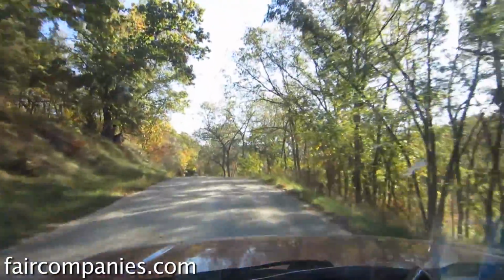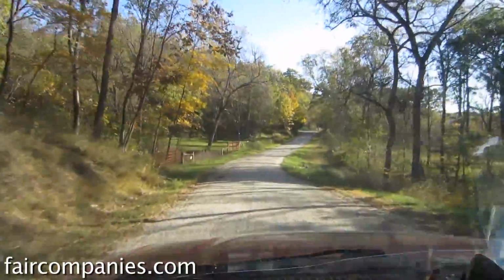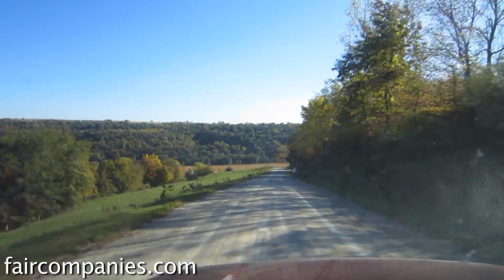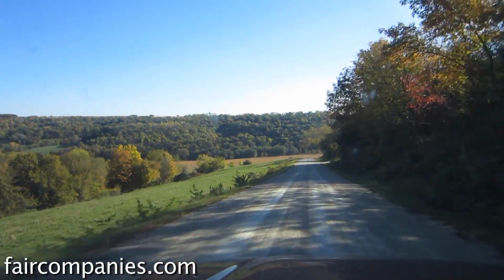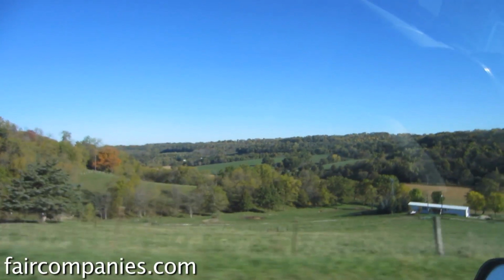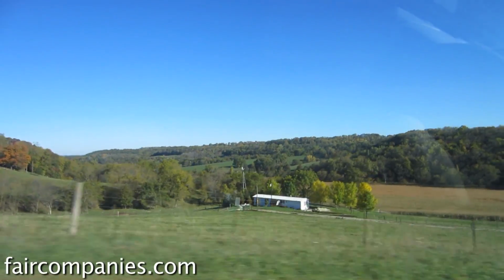People have this idea of Iowa being this real flat, boring landscape filled with corn. But the far corner of northeast Iowa, we have lots of bluffs, lots of forest. It's not what you think of Iowa. Just right up this valley here is about 1,300 acres of state forest.